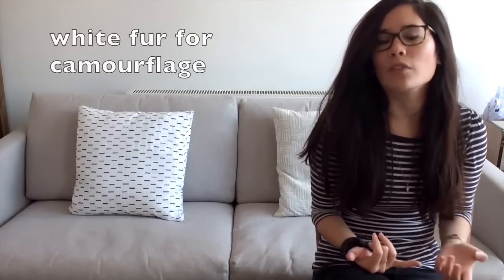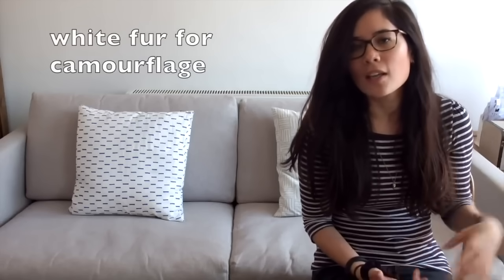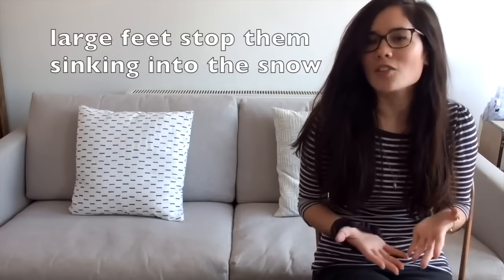Right, what you will find is, first of all, they have white fur, why? For camouflage, so they blend into the surroundings. They have something like a polar bear. I'm going to actually use that. They have large feet, why? To stop themselves sinking into the snow, because if you have larger feet, then you have a larger area to spread their weight over. It's the same reason why skis work, is because you just don't sink in as much.